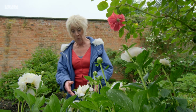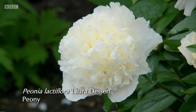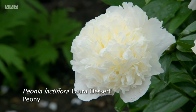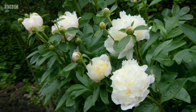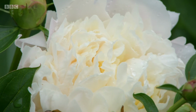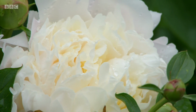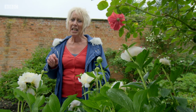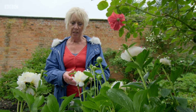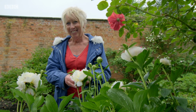This exquisite beauty is Paeonia Laura Desert. She's a form of Paeonia lactiflora, the main herbaceous peonies that we grow in our gardens. In recent times, peonies like this have become incredibly popular florist flowers, and especially in bridal bouquets. No wonder, they're absolutely scrumptious.